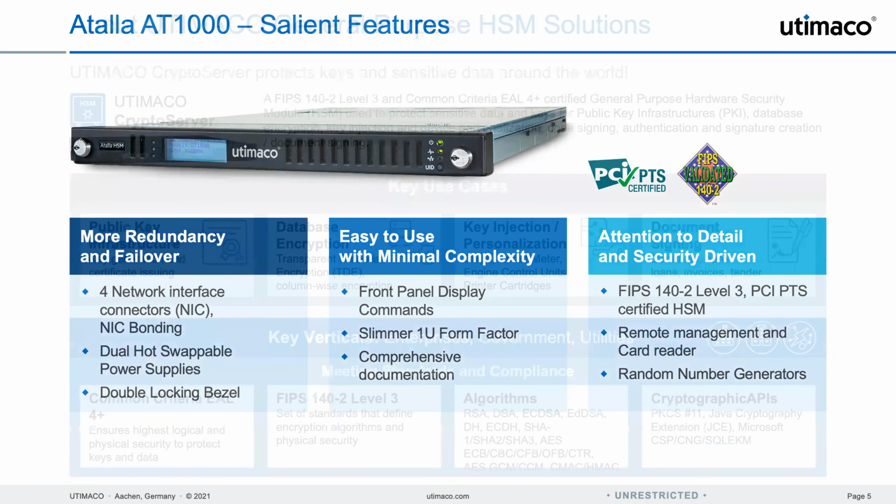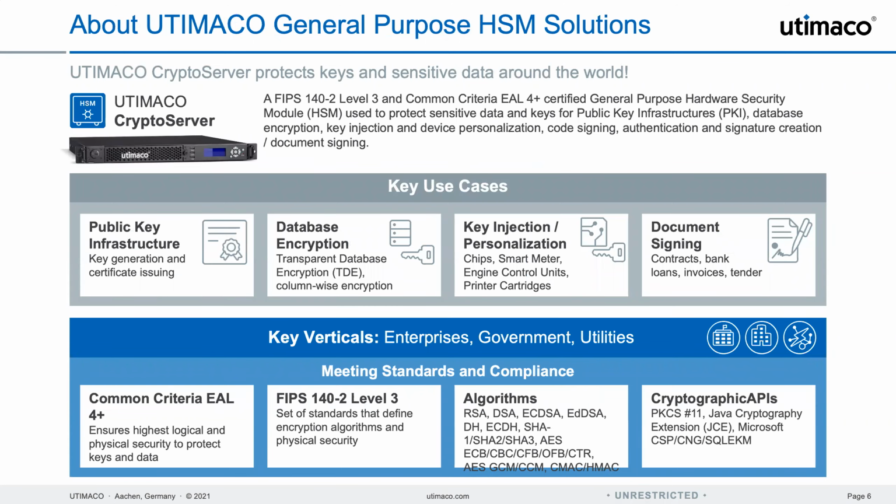The next thing that I'd like to introduce to you is the general purpose HSM, the Utimaco CryptoServer. To explain CryptoServer, I'll keep it simple. When it comes to payments, it's Atalla. But when it comes to anything except payments, this is where the CryptoServer comes into the picture. I would say that for anybody who is serious about security, serious about the confidentiality of their infrastructure, CryptoServer is the best match. It conforms to the best standards available out there in the industry. We are talking about Common Criteria EAL4. We are talking about FIPS 140-2 level 3.